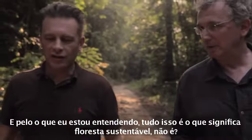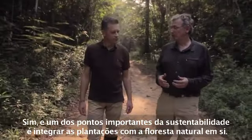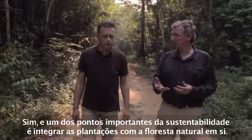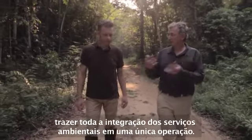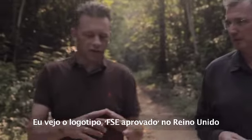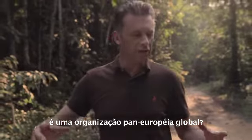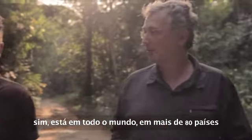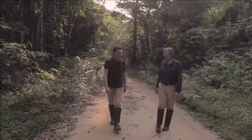And as I understand it, it's very much about sustainable forest, isn't it? Yeah, and one of the important points on sustainability is to integrate the plantations with the preservation of natural forests. So that's one of the values of FSCs, to bring the whole integration of the environmental services into one operation. And I see the logo, FSC approved as it were, in the UK. Presumably it's a European pan-global organisation. Oh yes, it's all over the world, more than 80 countries and more than 1,000 certificates all over the planet, yes.